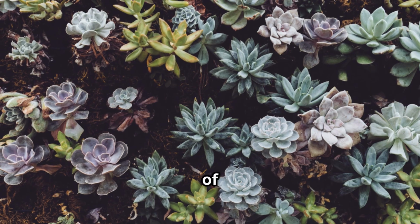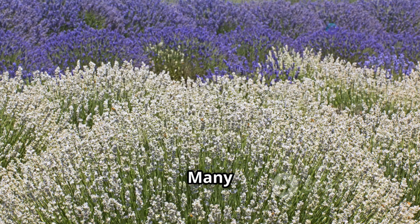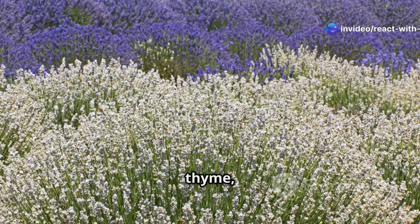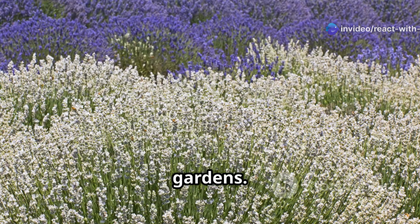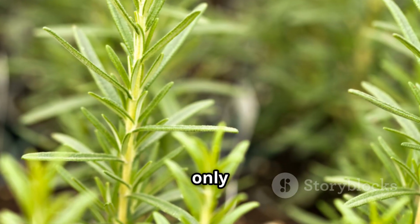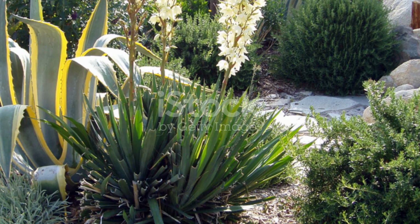But the world of drought-tolerant plants extends far beyond succulents and cacti. Many herbs such as lavender, rosemary, and thyme are naturally adapted to dry conditions and thrive in sunny gardens. These aromatic herbs not only add beauty to the landscape but also flavor to our culinary creations.